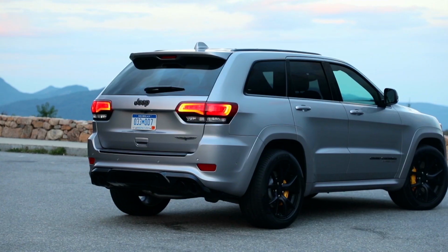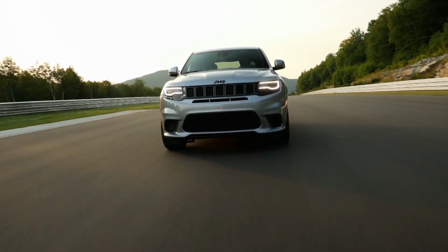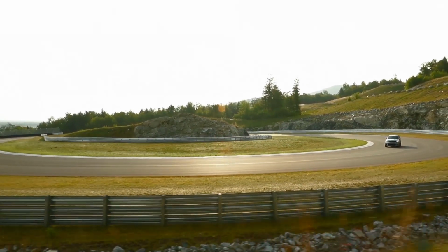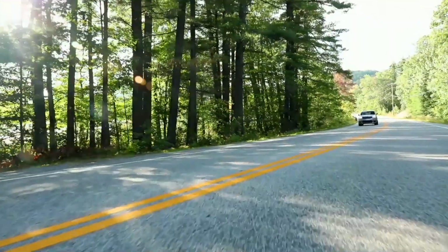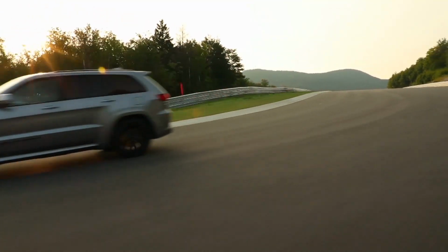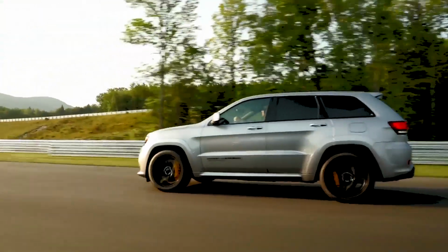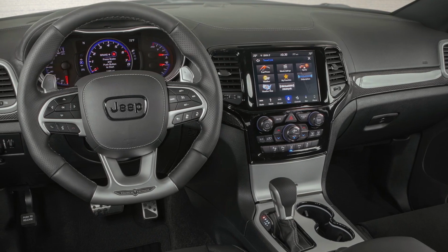Read the Jeep Grand Cherokee Trackhawk specs and it's not difficult to understand why it's held in such esteem. It gets a supercharged 6.2-litre V8 that pushes 707 horsepower and 645 pound-feet of torque through an 8-speed automatic transmission with paddle shifters and Jeep's Quadra-Drive active on-demand all-wheel drive system. This lot gives it the wherewithal to run to 100 kilometers an hour in 3.9 seconds, and it can tow a 3,265 kilogram trailer.